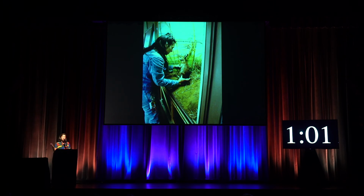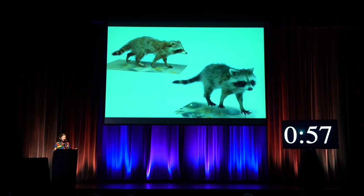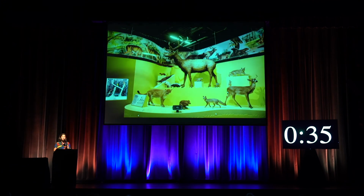So we were charged with cleaning and painting and resculpting and refurbishing over 150 mounts for this new exhibit, which was really awesome. Here you can see a before and after of the raccoon. The after is on the bottom. He's super adorable, and he's still in the exhibit. But as you can see, the UV light really deteriorates the color on these guys, and they were all kind of looking a little bit dusty, a little bit sad, and it was so awesome to get my hands on things like the Carolina parakeet, the passenger pigeon, and the ivory-billed woodpecker, which are all extinct.